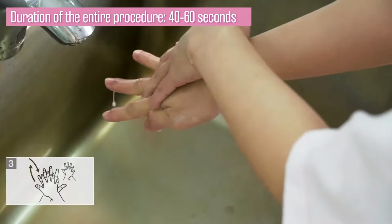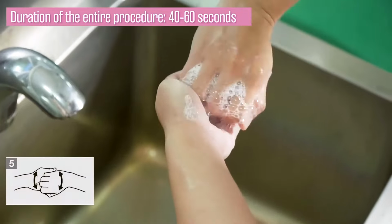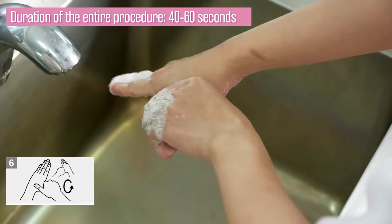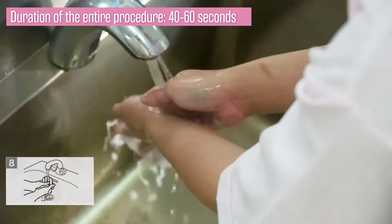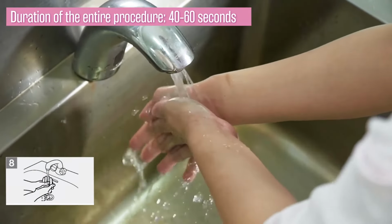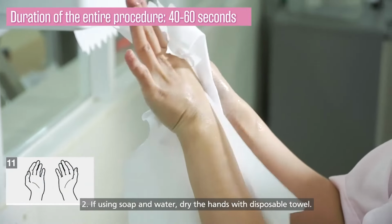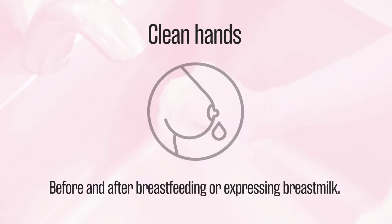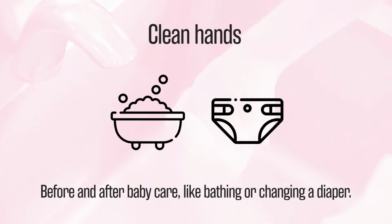Duration of the entire procedure, 40 to 60 seconds. Using soap and water, dry the hands with disposable towel. Clean hands before and after breastfeeding or expressing breast milk. Before and after baby care, like bathing or changing a diaper.